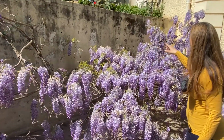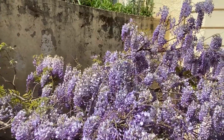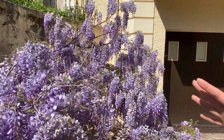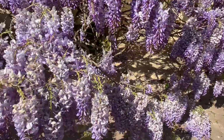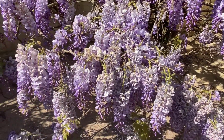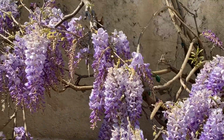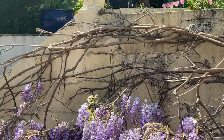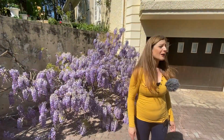These black bees with the blue, what is it called? Wings. Blue wings. At first when we arrived in France, our wisteria was in bloom, and we had so many of those bees. We were scared a little bit, and all the locals told us not to be worried about them. They don't sting. So they're a joy to see around. So beautiful. But I think that's all I have for today.